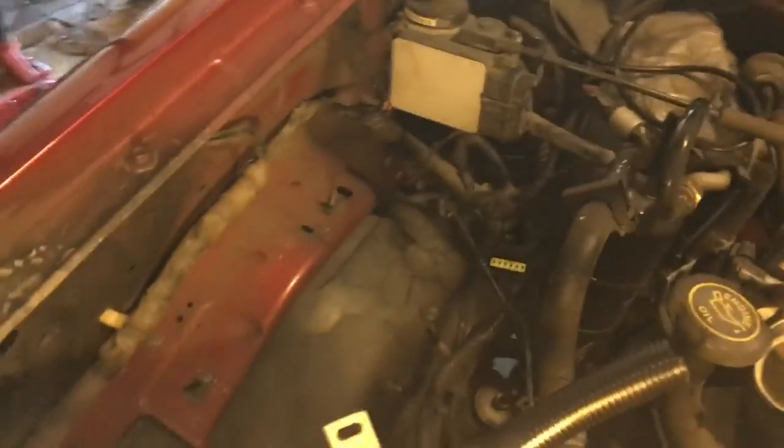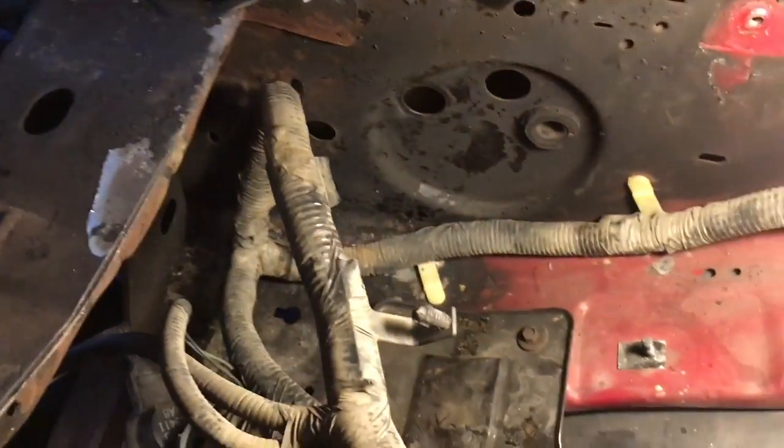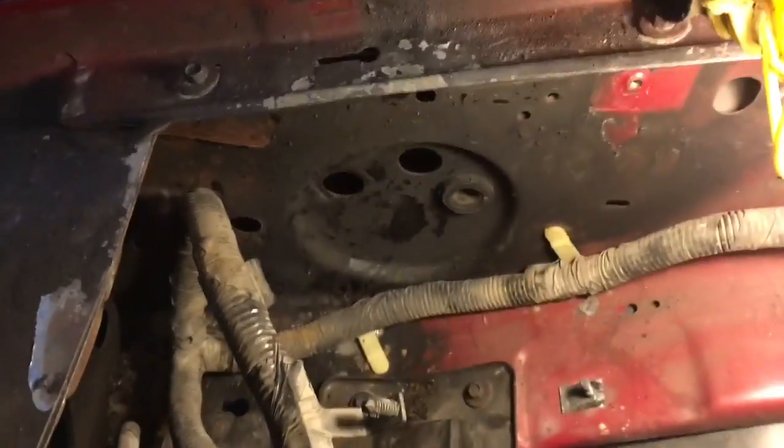And here we have the scene of the carnage. So, refitted all of this. So this was the loom. So we're going to move that light. So this is the loom that's set on fire. As you can see, very, very crusty. So this is the loom I got from the scrapyard.